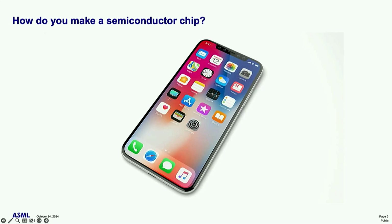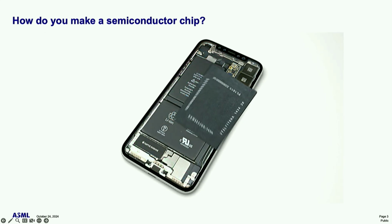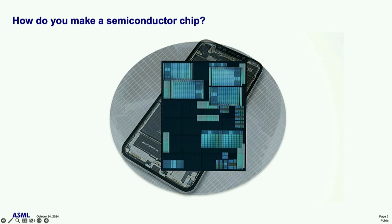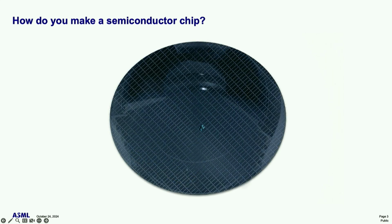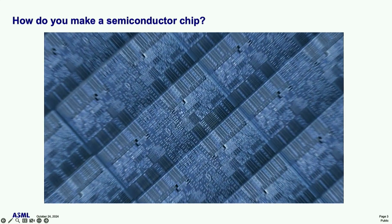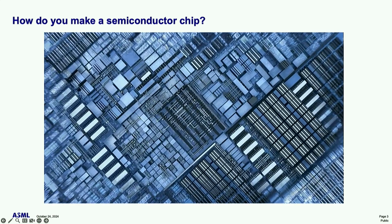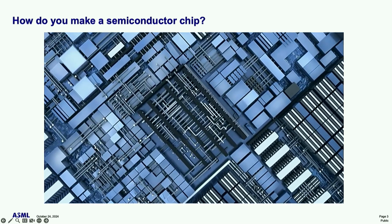Let's start quickly with a video on how you make a semiconductor chip. Let's do it that way then. There we go. So here you see the dies being in the package, and of course the die is just one of the many fields on this wafer. Now we start to zoom in, and we keep zooming in, and ultimately we can start to see the patterns that are built there.